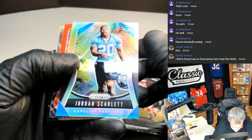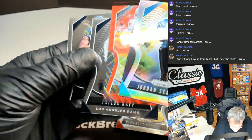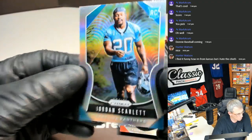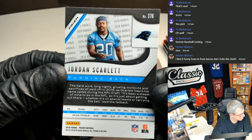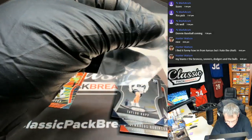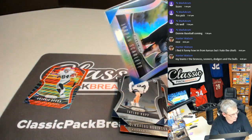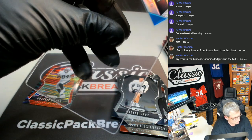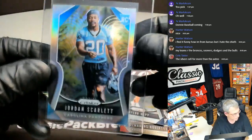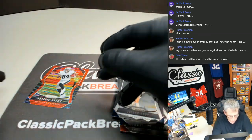Jordan Scarlett. Oh, a couple of, wow. AB, DK Metcalf base, Taylor Rapp base. All right, silver. Jordan Scarlett, running back from Florida. One silver per box. Broncos, Sooners, Dodgers, and the Bulls. Okay. Jordan Scarlett. Silvers sell for more than the autos.